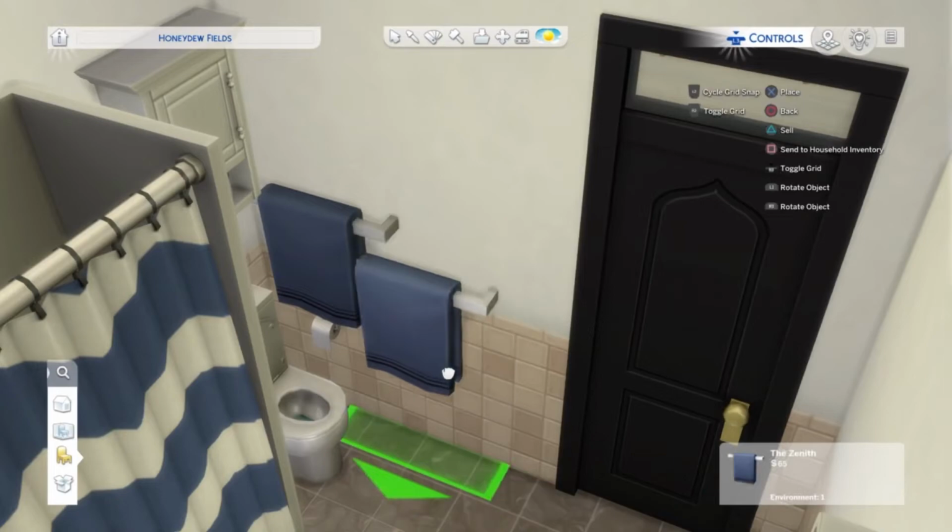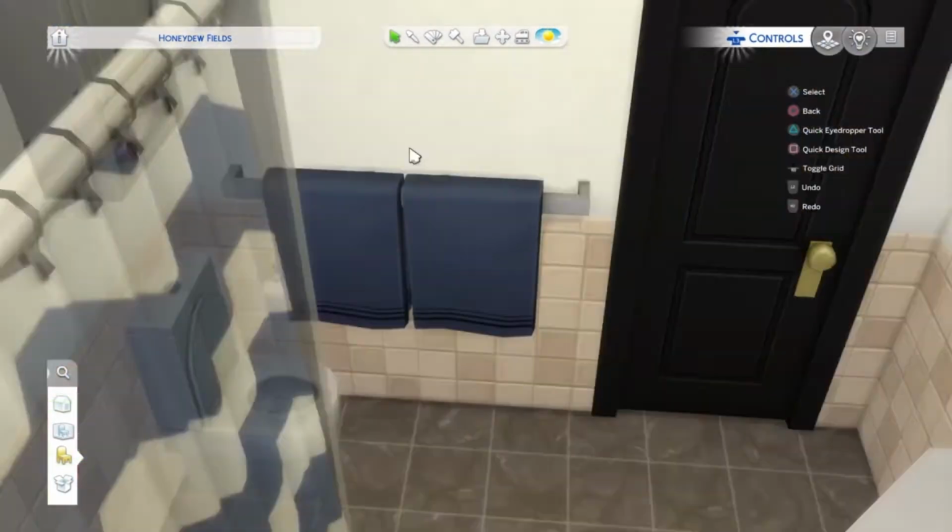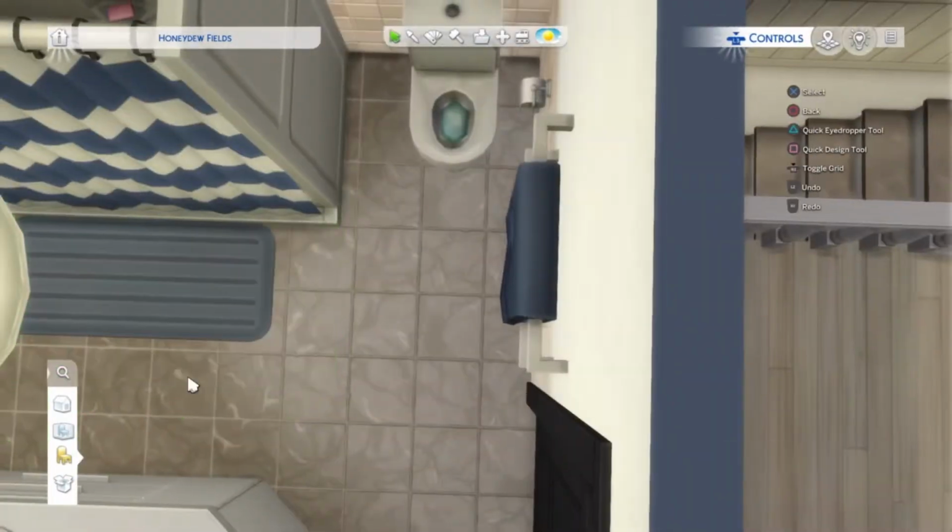So I don't think I do much else. But I don't think I do much else after I copy the rooms and tweak them.